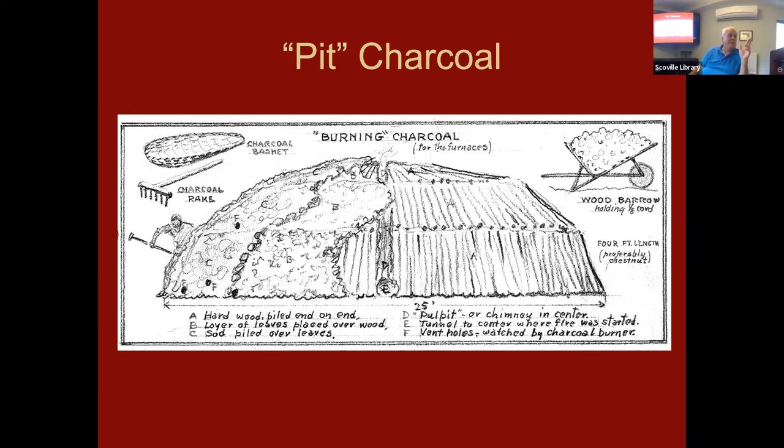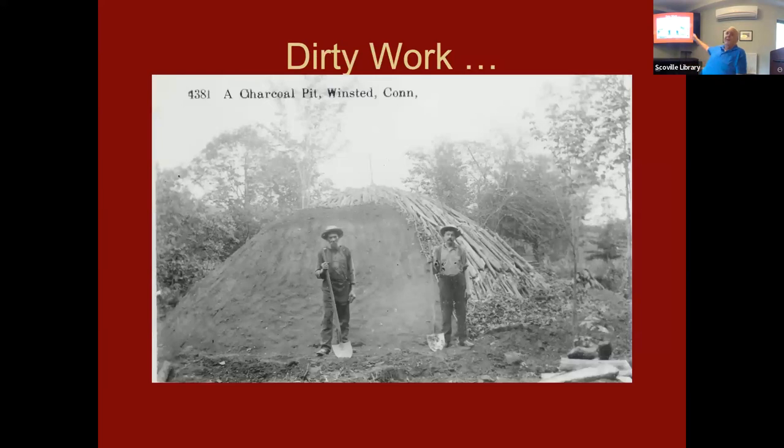I've got my fingers crossed that the folks at Great Mountain Forest are going to do one of these years. So you may get to experience it. In any event, here's what the thing really looks like. This is a picture from a postcard. I love this picture because it's essentially the same as the drawing.